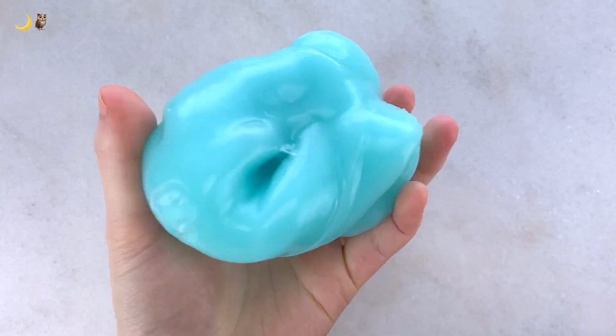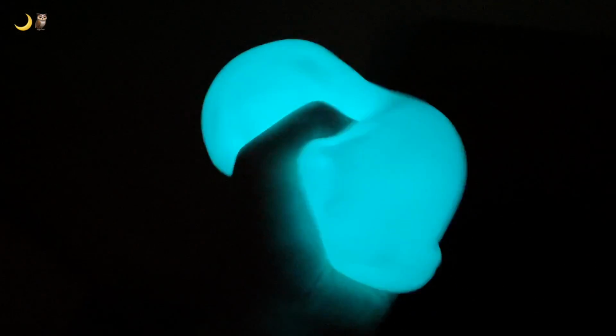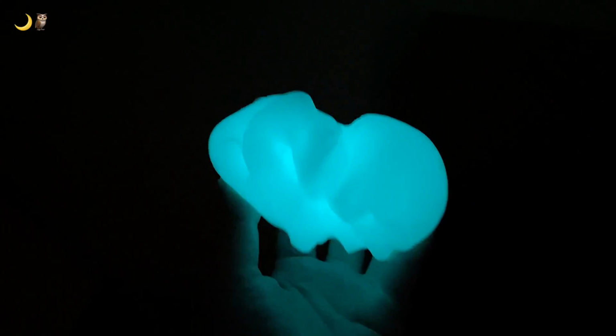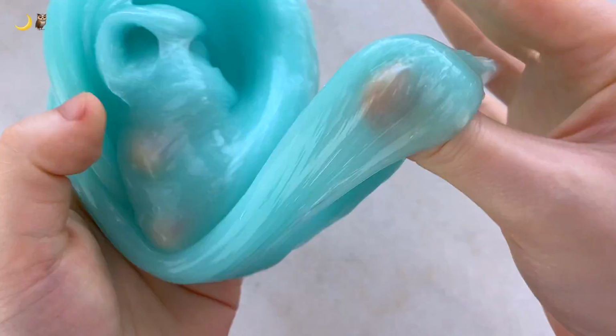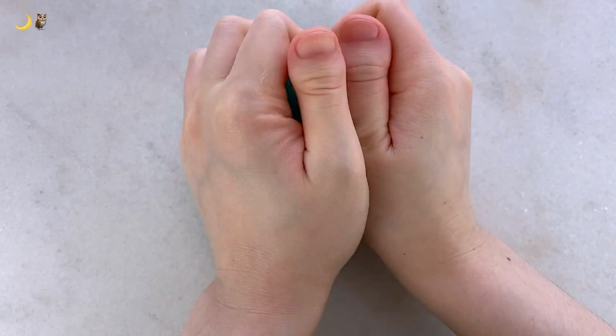Anyways, since this glows in the dark, here's what it looks like when I'm in a pitch dark closet. It glows a lot. You can easily spot it in a dark room, and it really reminds me of a glowworm. Here's what the slime looks like once it's stretchy. I did soften it up with some glycerin, but some clear glue or lotion can soften it up as well.